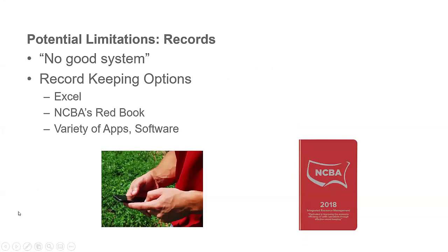If you're not keeping records, we hear that you don't know a good system to do it. There's certainly options out there. There's a variety of apps and software as we get more connected and more comfortable with that type of technology. Or we can still use the good old Microsoft Excel. And NCBA's Red Book has been used well over the years, something you can put in your pocket and keep records on the go.